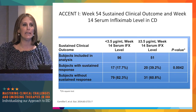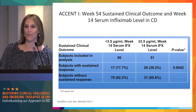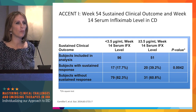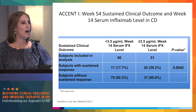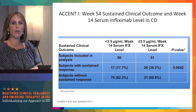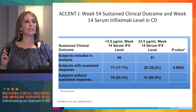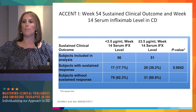So the whole idea of proactively assessing what happens next was done retrospectively. We'll first start with the ACCENT 1 paper that was published in Gut in 2014, where they went back to the original data, this is 1990s into early 2000s, they went back to the archives, and showed us that at week 14, so when someone is sitting in the chair for their first maintenance infusion, a level of at least 3.5 or greater was associated with more durability, meaning at their primary endpoint of week 54, more people were still on drug.